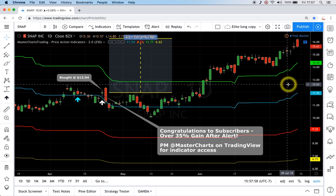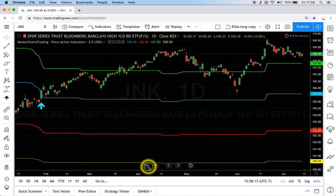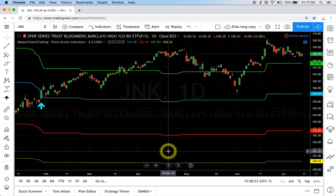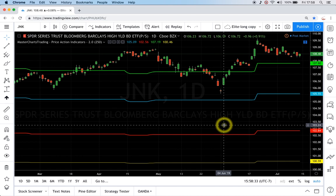So that's the essence of what we're doing here at MasterCharts Trading. Basically, we're looking for opportunities, and then we look for a close above the blue line. As far as the intermarket relationships, here is junk bonds. Junk bonds also broke out in January of this year, hit 52-week highs and are pulling back slightly. Overall, junk bonds and stocks correlate very highly to one another, so a push by the junk bonds towards new highs is a welcome sign for stocks.